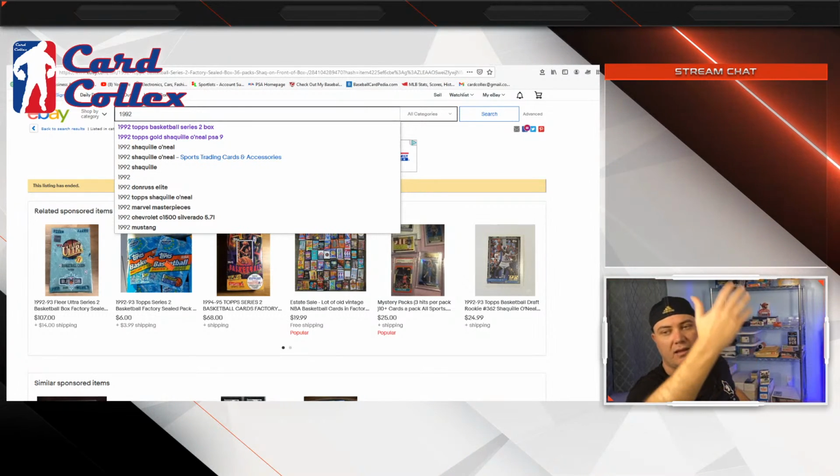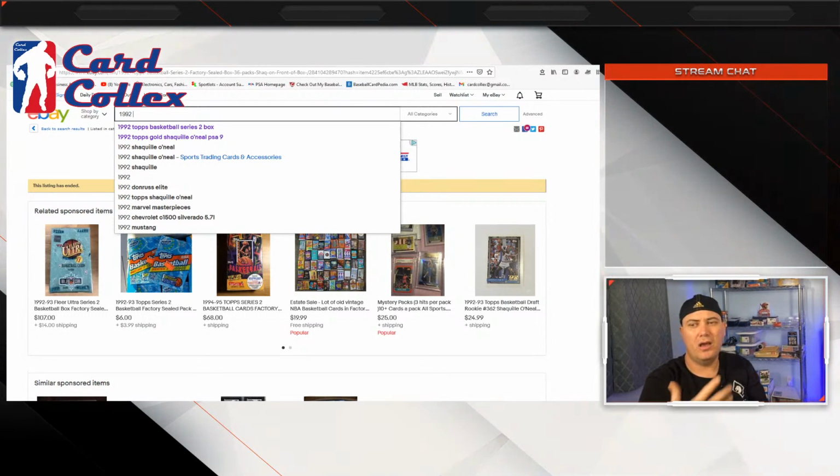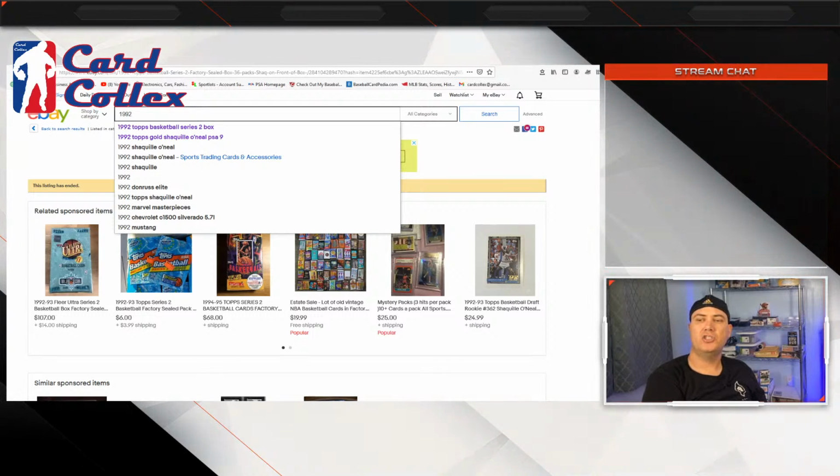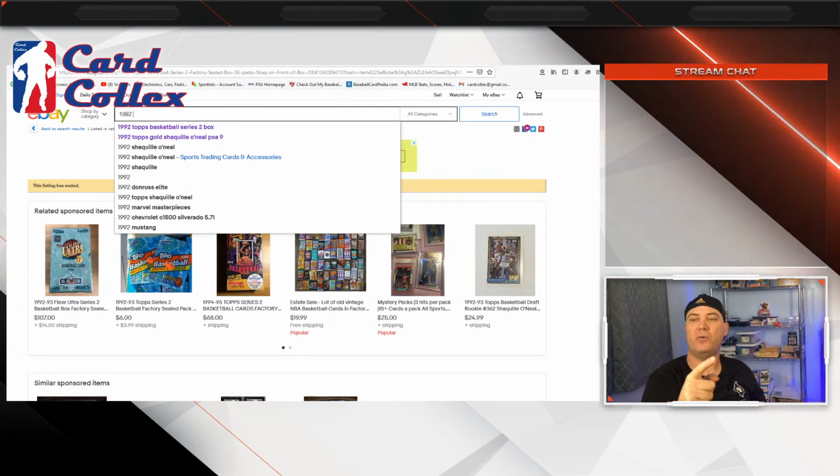And just take the ones that have a reasonable value, that are worth grading. So cards that are going for $60 or more in a PSA 10, right? So this is your odds of getting these cards. This is how much they're worth. So take the odds times the value. That gives you a price.